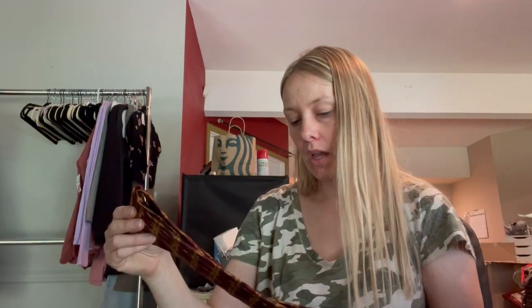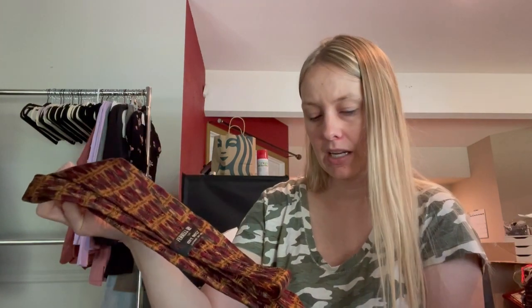Bugatti, I don't feel like that's a good brand, but it might be. I don't sell a lot of men's, so I'll look up anything that I'm not familiar with. And then Farrell Reed. I have not heard of this brand, but it does say it's made in Italy and 100% silk. So I'll look that up and see if it has any value.